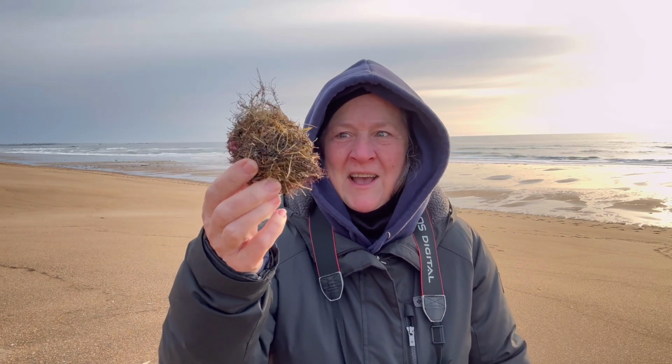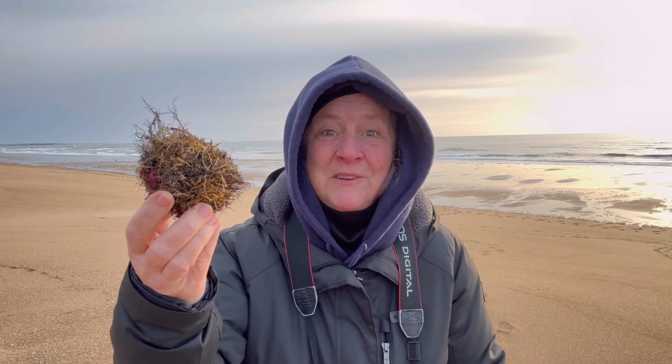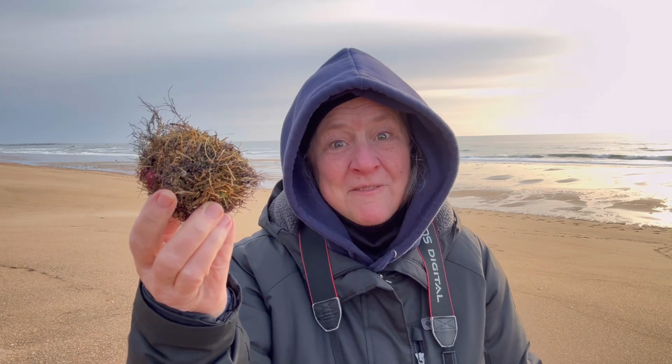I guess. And so I picked them up and looked at them and I thought, I wonder what these really are. So I looked it up, and actually there is a name for them. They are called tangle balls, which is an interesting name. So in a few minutes, I'm actually going to take this one apart to show you what's in it.